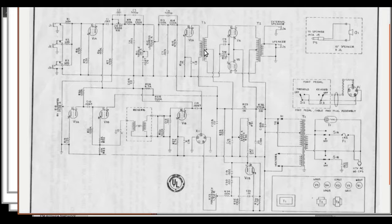The phase inverter is done with a coupling transformer between the preamp and the output tubes here. They have a shared cathode bias resistor, and also a bypass capacitor here. The output transformer is capable of driving 2 speakers.